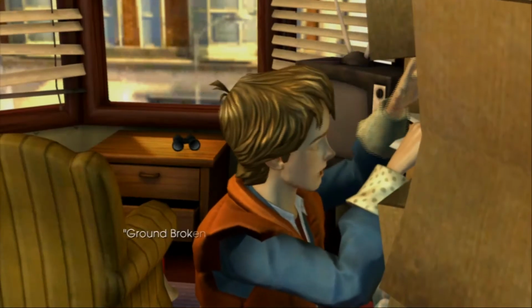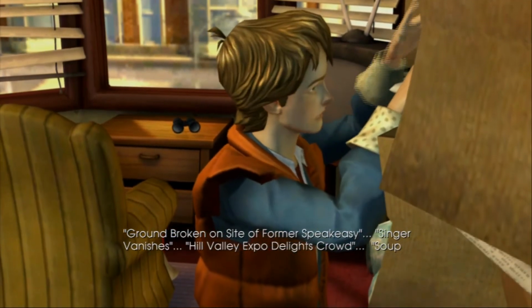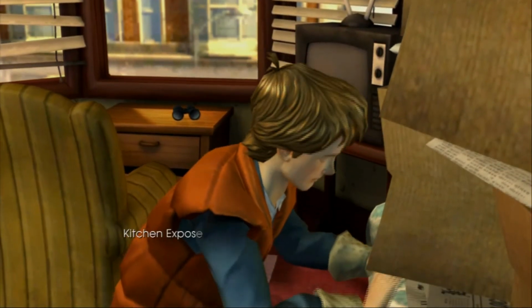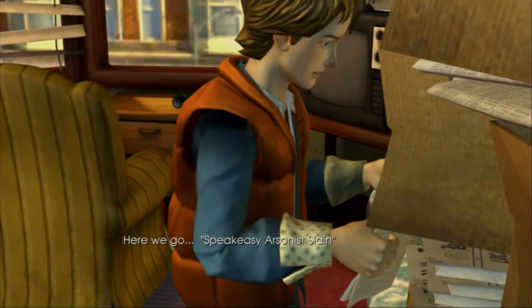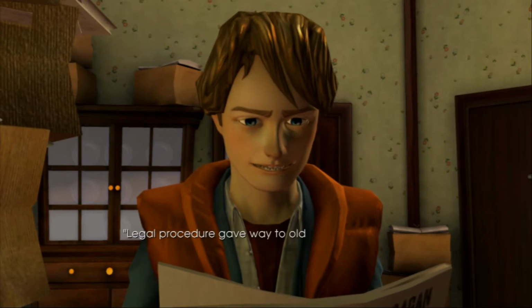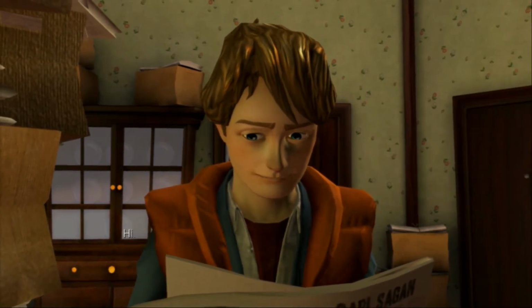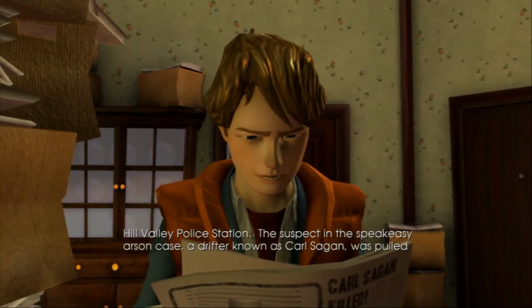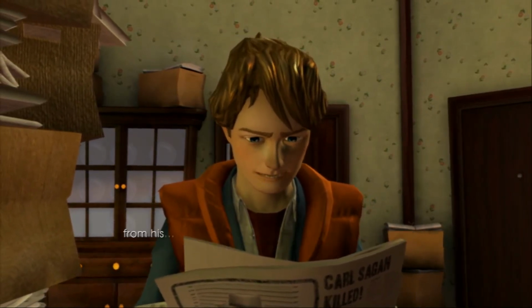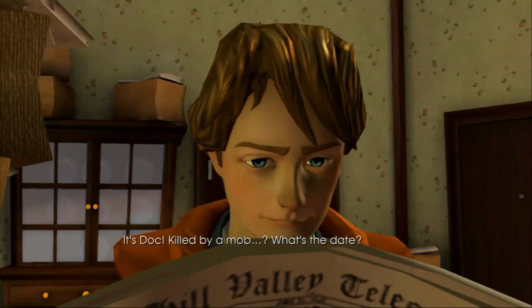Let's see. "Ground broken on site of former speakeasy." "Singer vanishes." "Hill Valley Expo delights crowd." "Soup kitchen exposed." "Speakeasy arsonist slain. Legal procedure gave way to old-fashioned vengeance last night when a mob descended on the Hill Valley police station. The suspect in the speakeasy arson case, a drifter known as Carl Sagan, was pulled from his..." Carl Sagan? It's Doc! Killed by a mob.